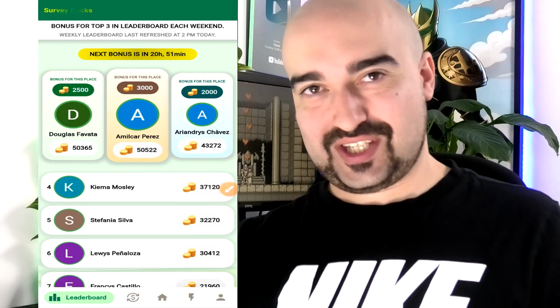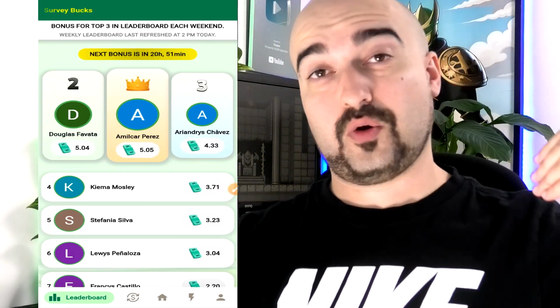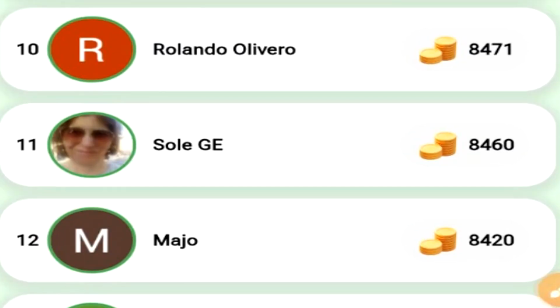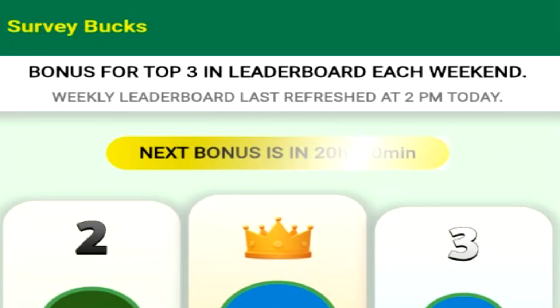They actually have a leaderboard system as well, which again is a nice little addition. You guys know how these leaderboards work. The more work you put into the platform, the more coins you get, which you go up against other players. It counts the top 25 users, right? But apparently only the top 3 people get rewarded, so keep that in mind. And that's every single week.